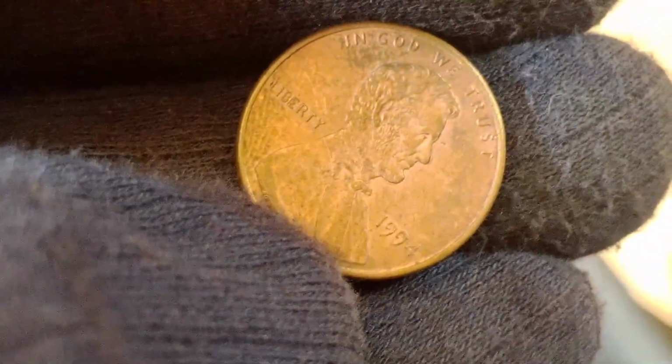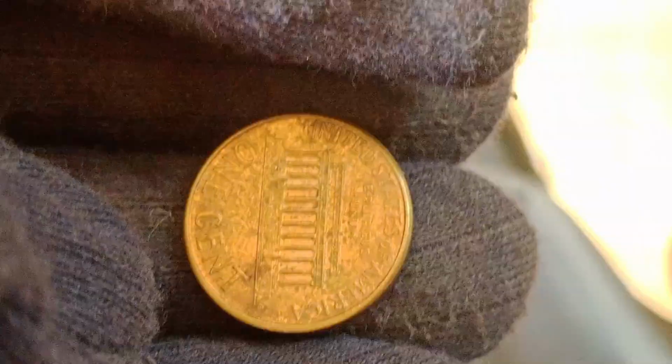Spent on coffee? Dropped in donation jars? The miracle of these cents is not just in their value, but in the fact that most were found by ordinary people. People who looked. People who believed that something so small, so common, could still hold secrets.